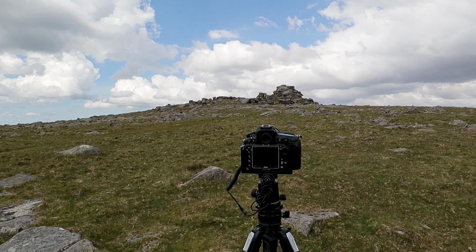The cloud is really nice today. I've got a 70 to 200mm lens on, so I've got to have the shutter speed up at least 300th of a second to compensate for any movement in the lens. It's not very windy today, so it should be all right. This is how you learn with time lapses. You just go out and do it, and if you make a mistake, try to remember not to do it next time.